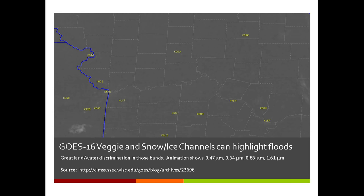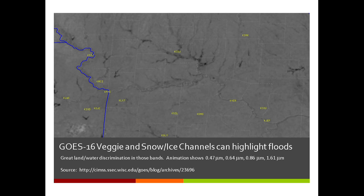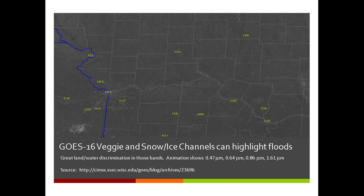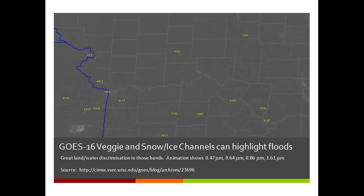So if you have a case where there's flooding and it's clear, you can really see where the horizontal extent of the flooding is occurring. And you can even do this when it's mostly cloudy if the clouds are moving. So I saw a really nice example of this after Harvey. They were looking at very quick animation, so the clouds were moving very quickly, but in the background, because they were using the 0.86, you could see the regions that were flooded.